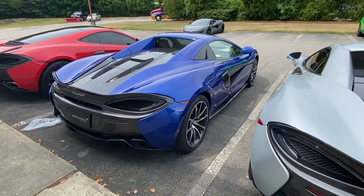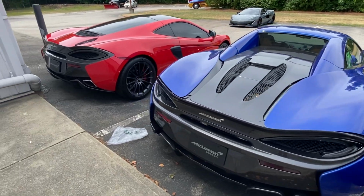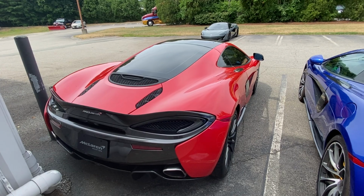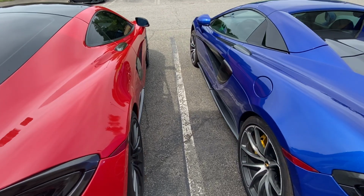And the more I looked at them side by side, looked at the S next to the GT, the more I liked the visual aesthetic of the GT slightly more. However, I was still pretty interested in acquiring a Spider. For the summer, it'd be cool to have a convertible. So I messaged McLaren to inquire about them.